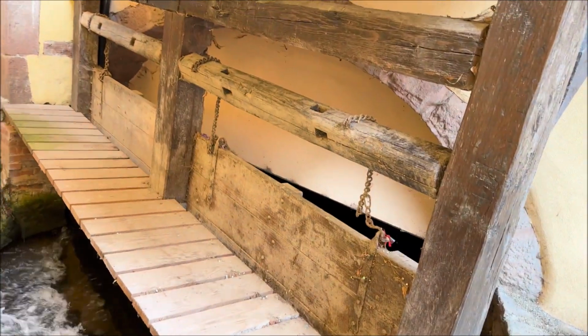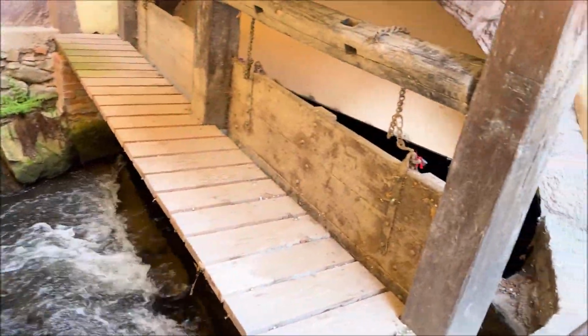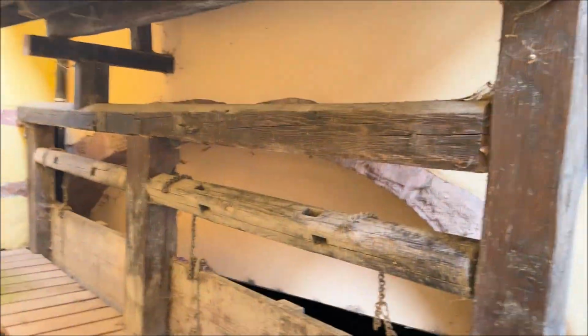I'm in Kaysersberg, France. We're going to a boulangerie here. It's a beautiful village. Lots of natural water and some rocks.